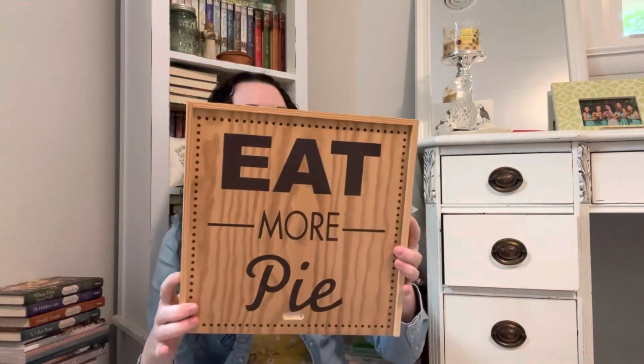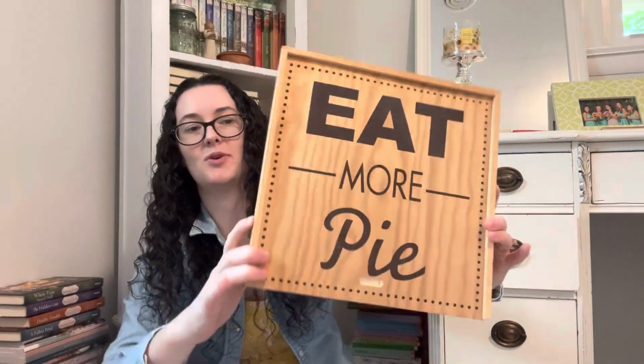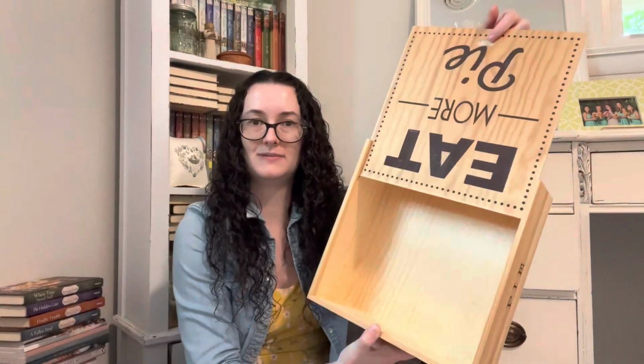This says Eat More Pie, and it was originally a fall item from, I think, Michael's. It says pie all around the corners, and it just slides open to be a little storage box. So, I thought that was cute. Let me try to close it back. It doesn't slide super well, so I wouldn't put anything in there that I had to get into all the time.